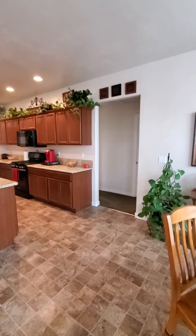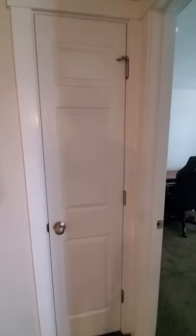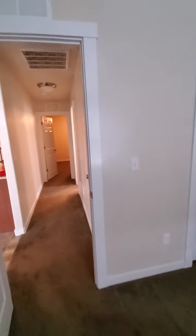So back through the dining room into this hallway. Just a little linen closet here, but there's a room immediately to my right. And then if I go further down the end of the hall, there's another one to the left. So these rooms are fairly small. This is about a 10 by 10 room. Little closet there, and then your hall bath over here.